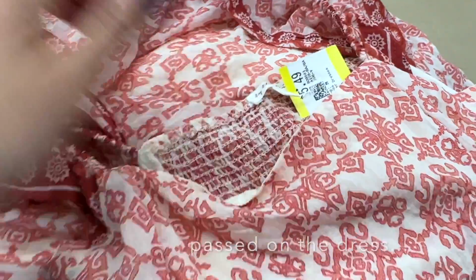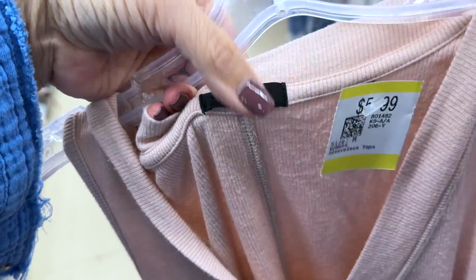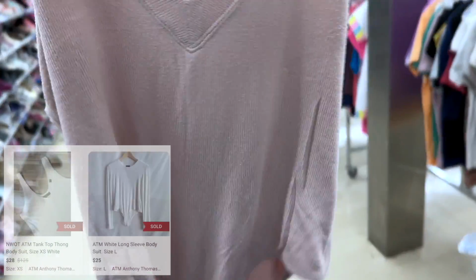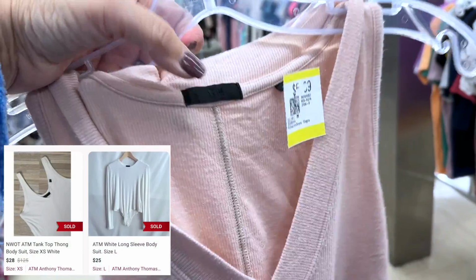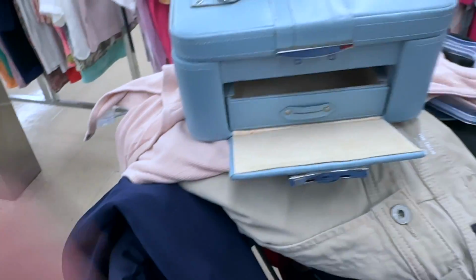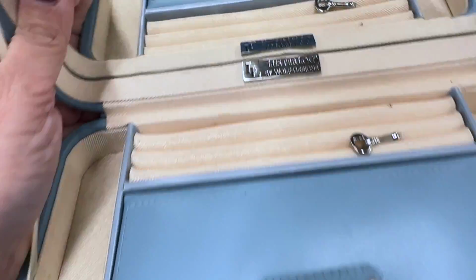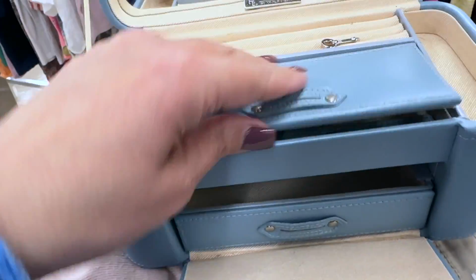It's only $5.49. This was one of the first things I found. It's a bodysuit by ATM. This is a really good brand, and it's hard to see the label, but $5.99. Doesn't look like much, but this should be a good flip. This jewelry box looks interesting to me. It's Luster Lock by Wolf Design, and the comps are really good.